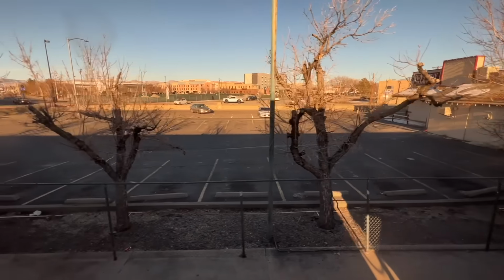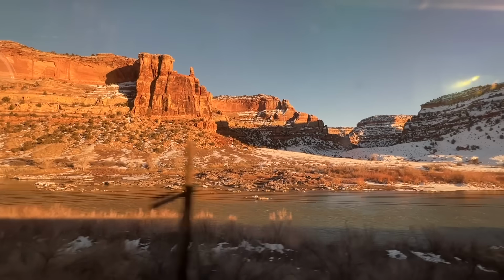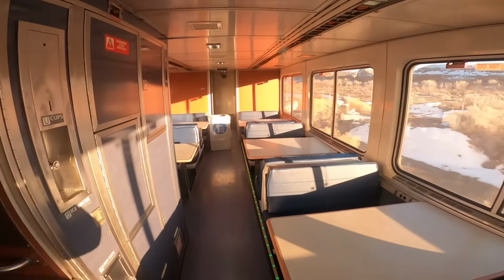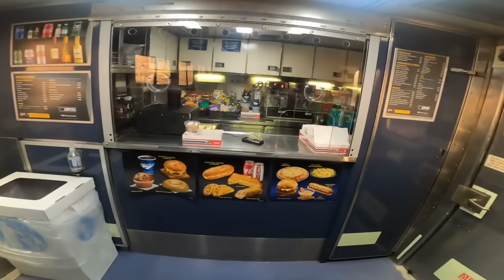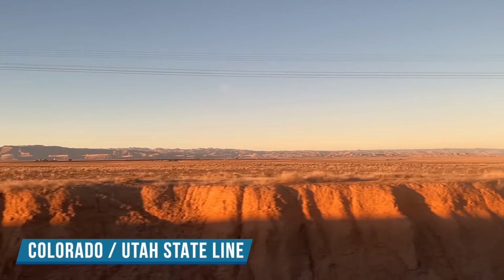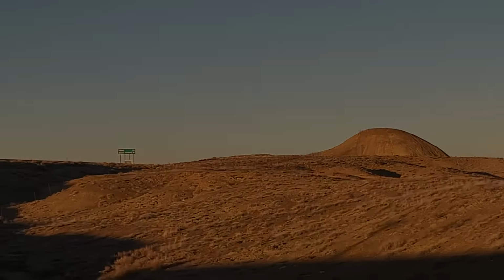Right, let's get back on board. Given that we're heading into Utah and Ruby Canyon, we'll drop over to the observation car for golden hour through yet more spectacular scenery. As we're here, I'll show you downstairs of this carriage where the cafe is located. This is where coach passengers can get their food, as it's not inclusive, or where you can pick up snacks in between meals. Back upstairs, it's got busier as we cross the state line into Utah. With the sun going down, you can already note yet another change in scenery, an almost Martian landscape.